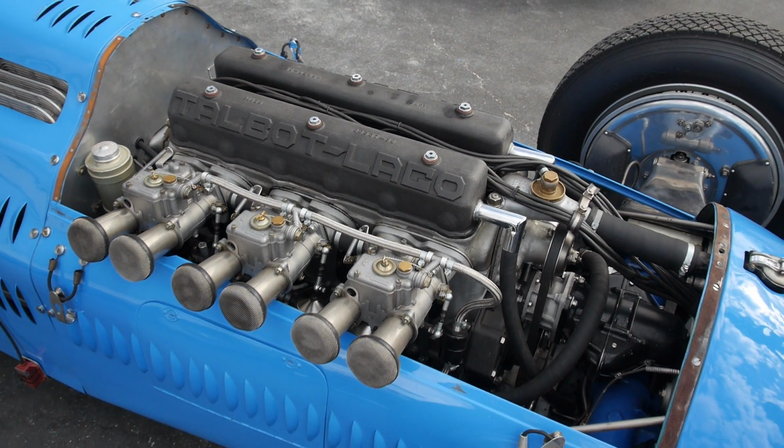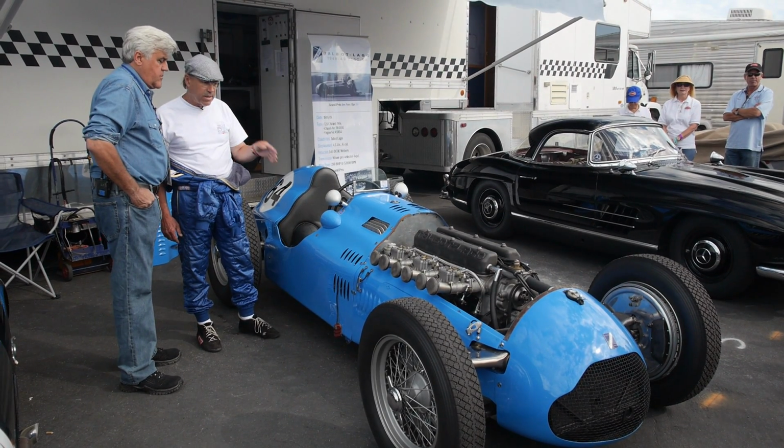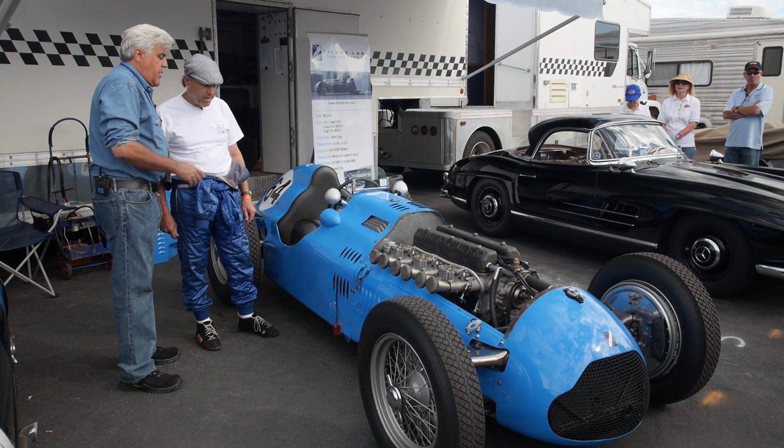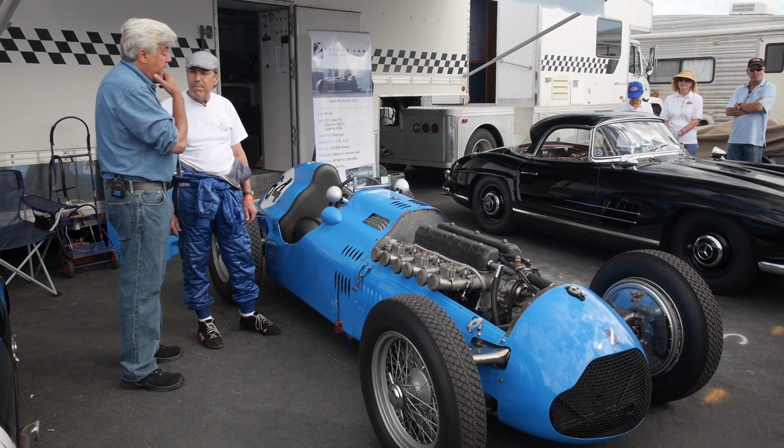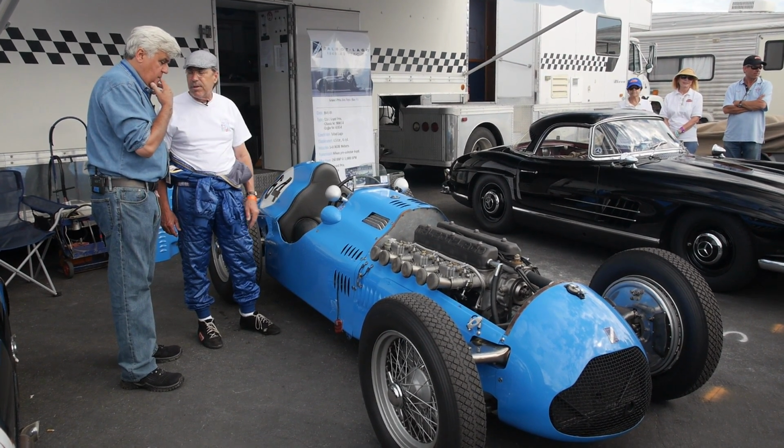And so he bought the car, then campaigned it through '54, and somewhere around '55, '56, the Weber carburetors were put on. Oh, that early, huh? Wow. Yeah. I thought so, it was a really early generation. Yeah. Now these are a later carburetor. There's no two ways about that.